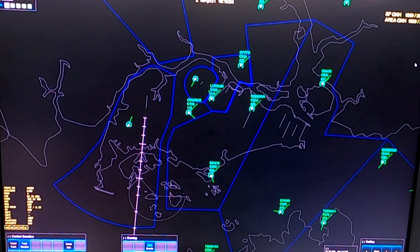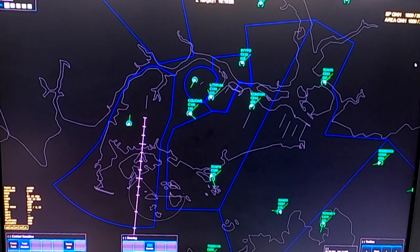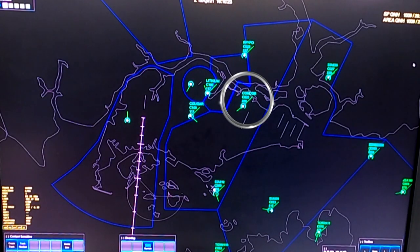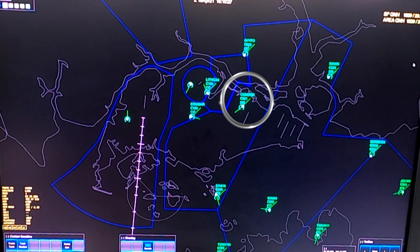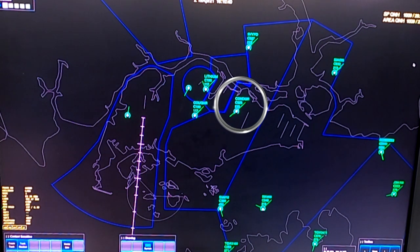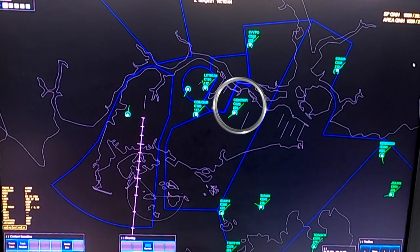Basically this is the map of Singapore, and we see all these little green plots over here. These are all representations of an aircraft. Over here you see the call sign Condor, that's how we address an aircraft. C1020 is mode Charlie of 2,000 feet, which means this aircraft is at 2,000 feet. The 228 represents the speed of the aircraft. So this aircraft is at 2,500 feet and flying at a speed of 229.